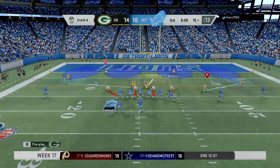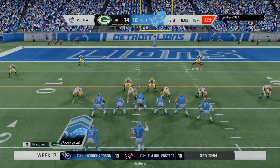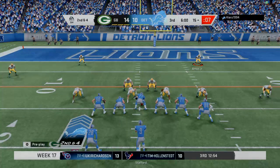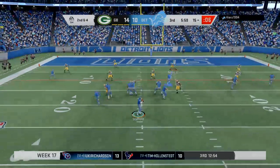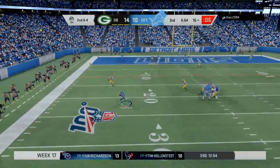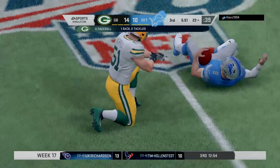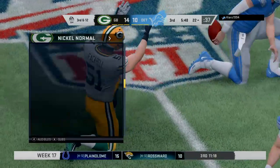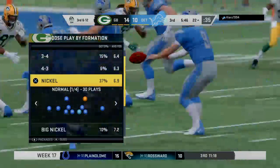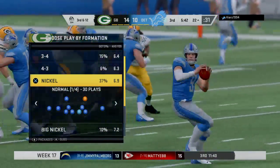51 to Mike. To throw is Stafford. Buying time to his left. And time finally runs out. He can't get rid of the football, and he's taken down. Kyler Fackrell in there to get him, and that is sack number 6 now for him on the year.